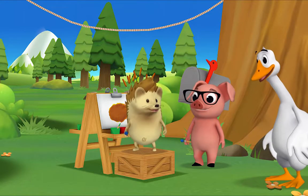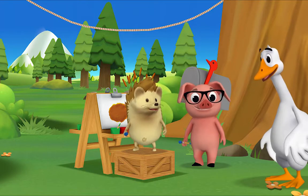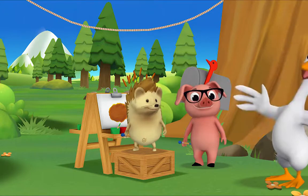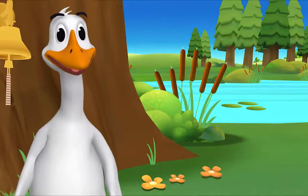Mr. Goose, I made the color brown. Can we make that the color of the day? Hedgehog, that's a great idea. Presenting Brown.